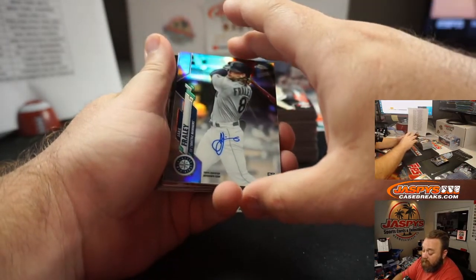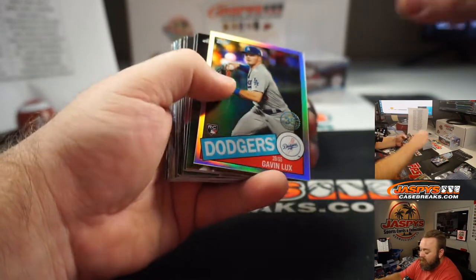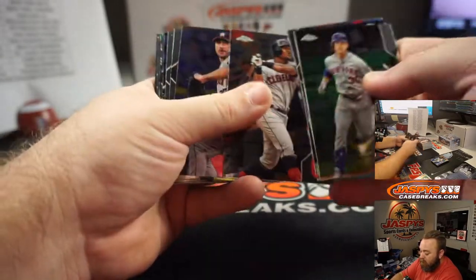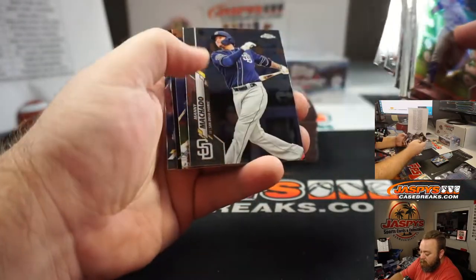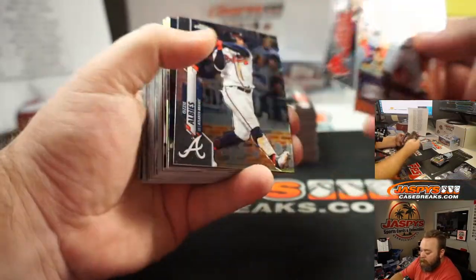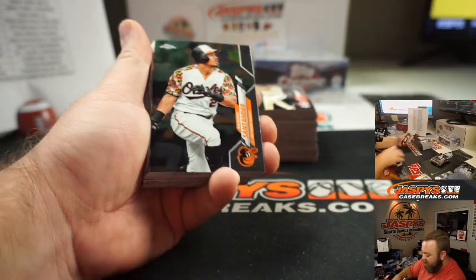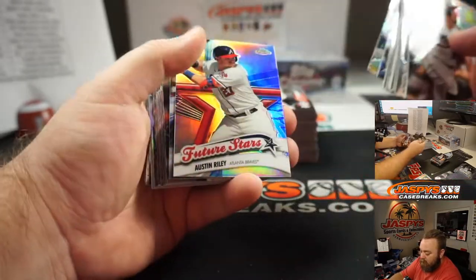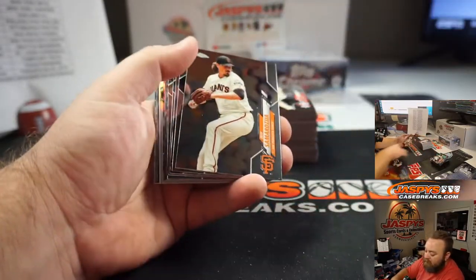Jake Fraley, rookie refractor auto to $4.99 for the Seattle Mariners. Mark Bissett. Gavin Lux, 35th anniversary refractor, Los Angeles Dodgers, Derek Riley. Luis Robert, 35th anniversary refractor, Chicago White Sox, Matthew Shearer. Congrats, Matt. There's never enough light in your garage, which makes everything hard to see. Bo Bichette, freshman flash, refractor, Toronto Blue Jays, Nick DeKramer. Bo Bichette base, Nick DeKramer.